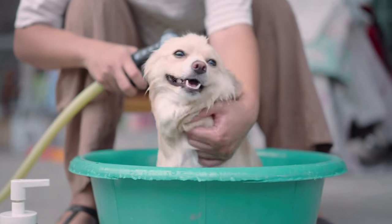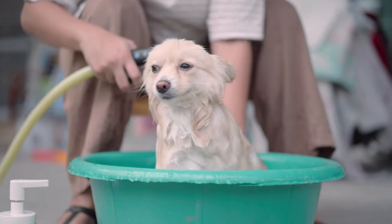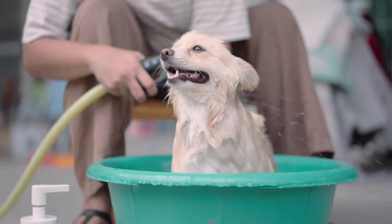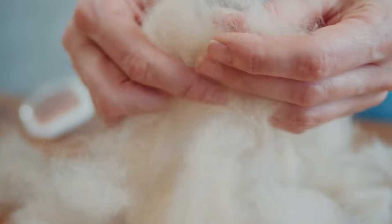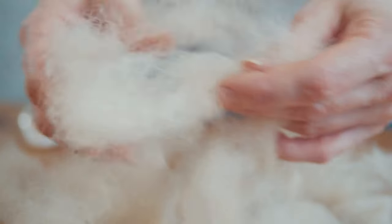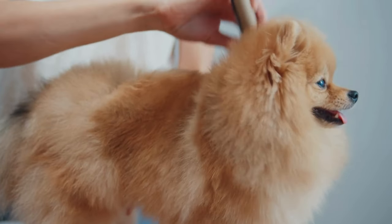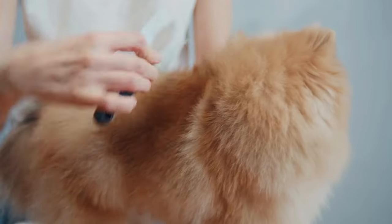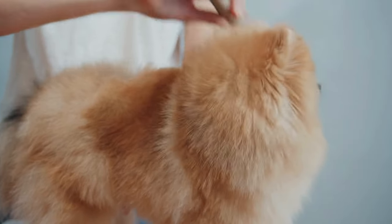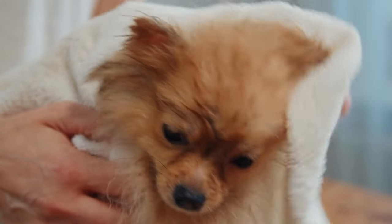Regular baths. Bathe your Pomeranian regularly, but not too often, using a gentle dog shampoo. Be cautious not to overbathe, as excessive washing can strip the coat of its natural oils, and use a conditioner to keep the fur soft and manageable. Professional grooming. Schedule regular appointments with a professional groomer for a trim and shaping. Groomers can help maintain the desired fluffiness and provide advice on specific grooming techniques for your Pomeranian's coat type.